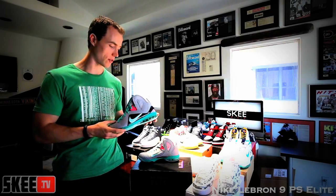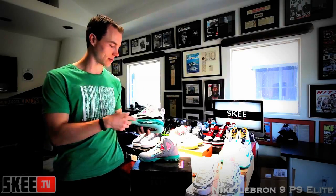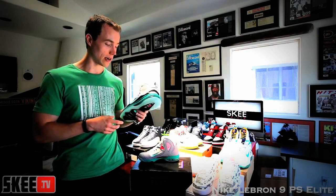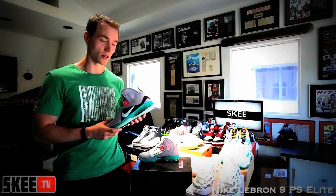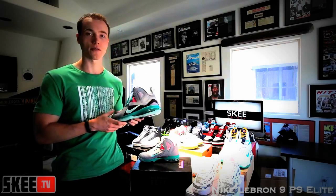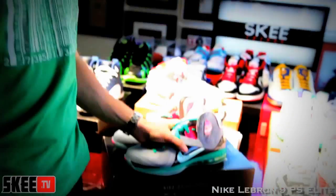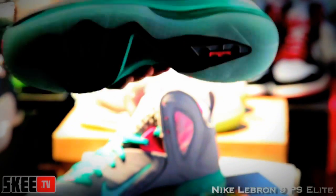My favorite LeBrons of the year. You just can't go wrong with the teal, the pink, the gray, the black. An amazing shoe. If you can get your hands on them, congratulations. Again, premium price point. These are the elite versions, so all the LeBron Elites are $250 versus I think the $170 for his regular shoes, but if you can get these for anywhere near that price, pick them up now.